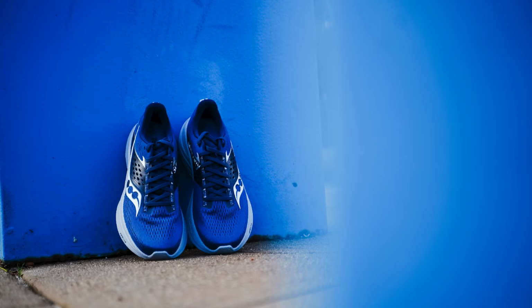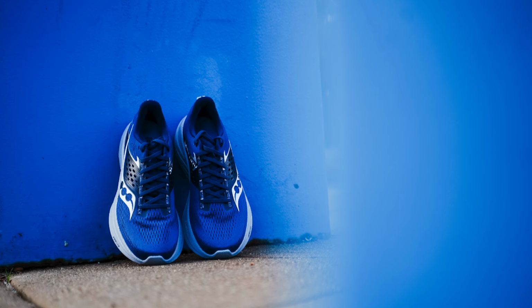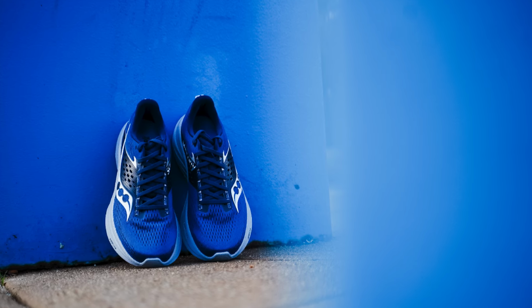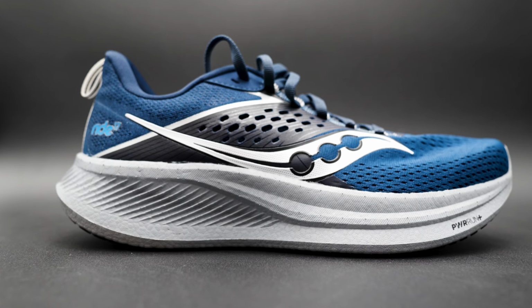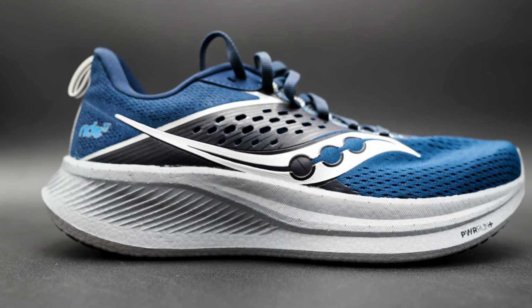With the higher stack of this shoe coming up to 35mm, it definitely has a lot of protection and cushioning underfoot, which is something that I personally enjoyed a lot. So if you're someone who likes a higher stack shoe, I think that this would work for you. And this shoe comes in at $140, which is a pretty good price, a bang for your buck, and it lines up pretty competitively with a lot of the other daily trainers on the market. I personally think that this shoe is worth the $140, and if you're just looking for a daily trainer from Saucony, I think that this is a good option.